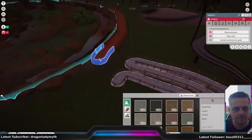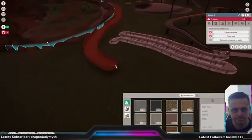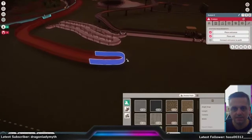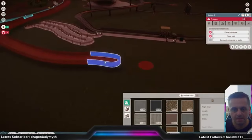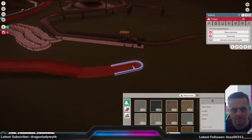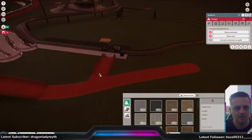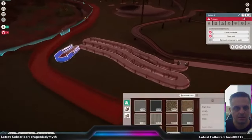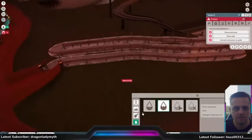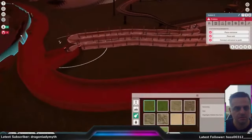Right, so now we want a normal path. I'm guessing we want to just bring this down here. Take the path out in this general direction and then connect it there. Automatically gives me a member of staff. Let's get rid of this horrible grass on my nice new path. Happy day.